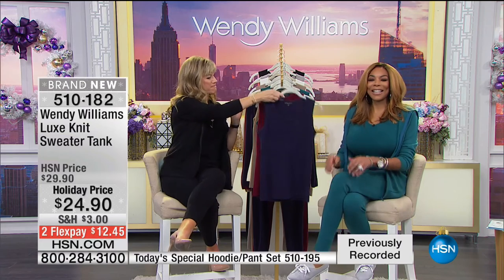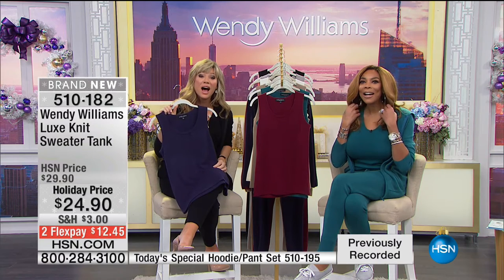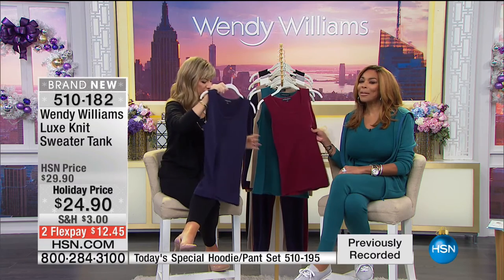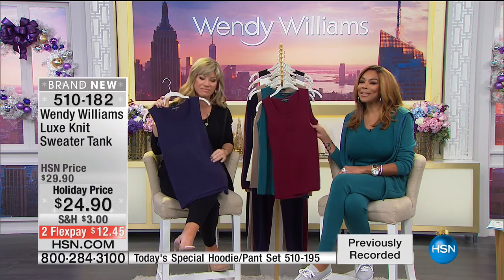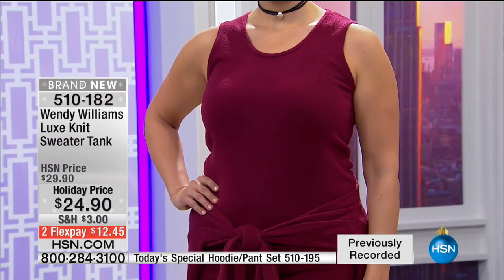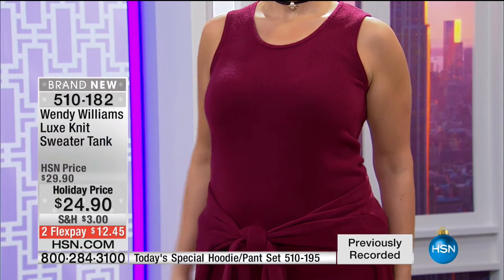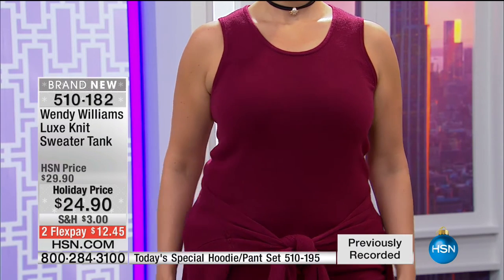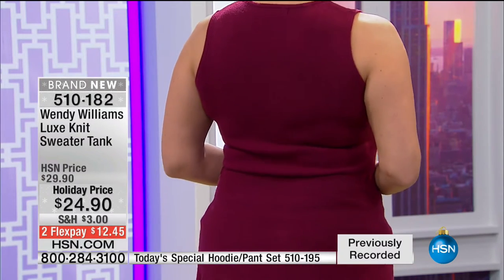I have never bought from this collection, but I was so excited to see the Merlot set, and I ordered the sweater tank. I'm making my 16th trip to London in February, and my plans are to wear this on the way from Corpus Christi to Houston to Heathrow and be comfortable and look beautiful when I get off the plane. Perfect. You're going to be amazing. You want to be comfortable and beautiful. And Wendy, these designs are unbelievable. Thank you, Vicky.